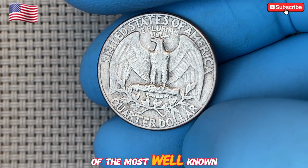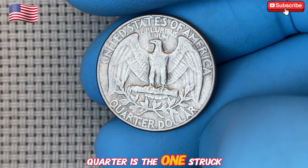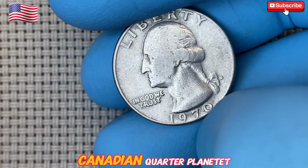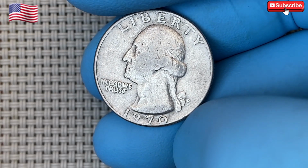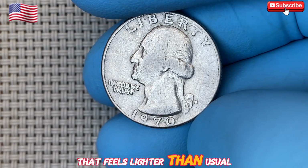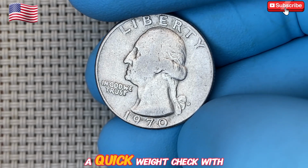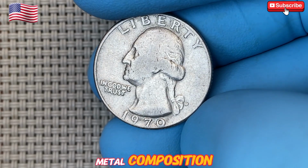One of the most well-known and valuable varieties of the 1970 quarter is the one struck on an incorrect planchet. There have been reports of this quarter mistakenly struck on a silver Canadian quarter planchet, making it a highly sought-after rarity. If you ever come across a 1970 quarter that feels lighter than usual or has an unusual color, you might have something incredible on your hands. A quick weight check with a scale can help determine if it was struck on a different metal composition.